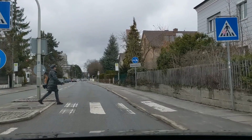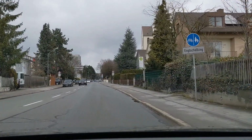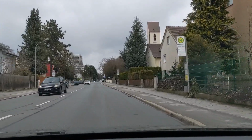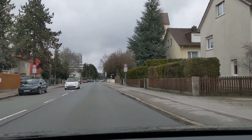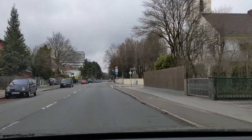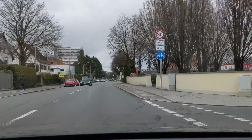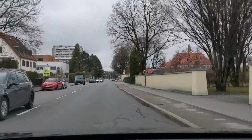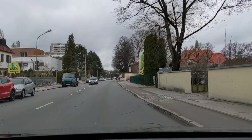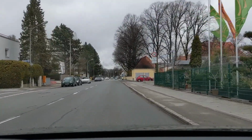Pedestrian crossing in the middle of the road, you'll have to give way to them as well. If you see here again, upcoming sign says 30 workdays Monday to Friday, 7 to 18 for kinder, meaning there are kindergartens in this area. So between Mondays and Fridays, from 7 o'clock in the morning to 6 o'clock in the evening, speed limit in this zone is 30 kilometers an hour.